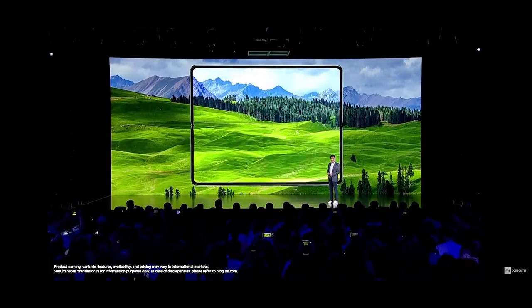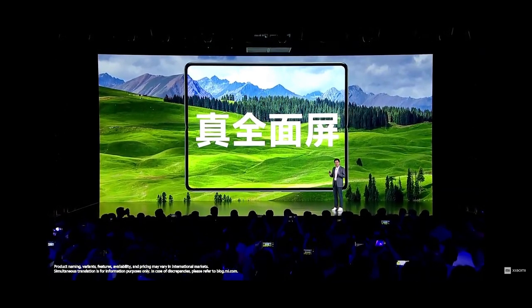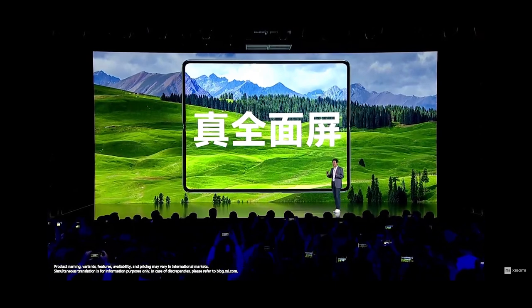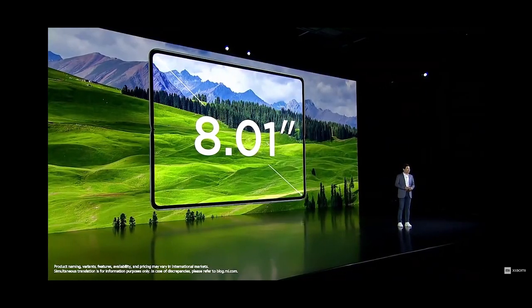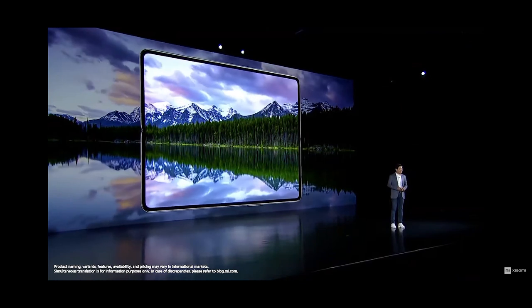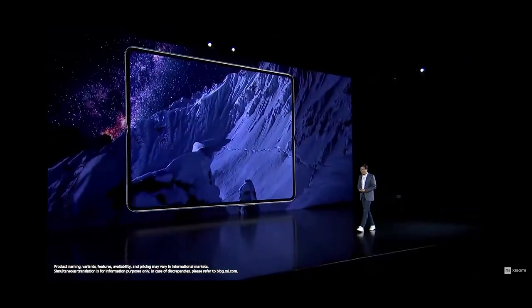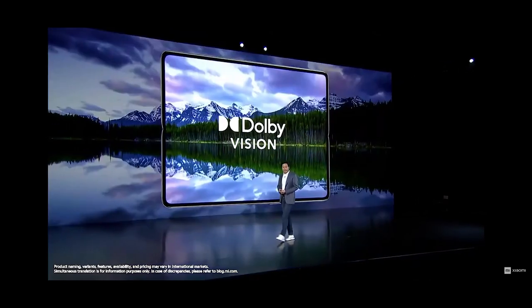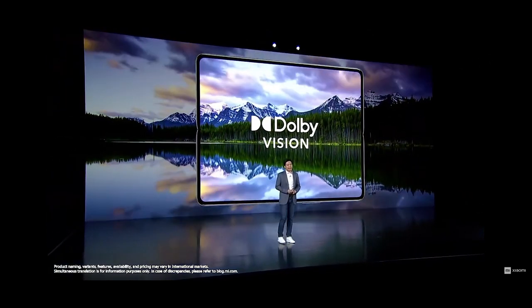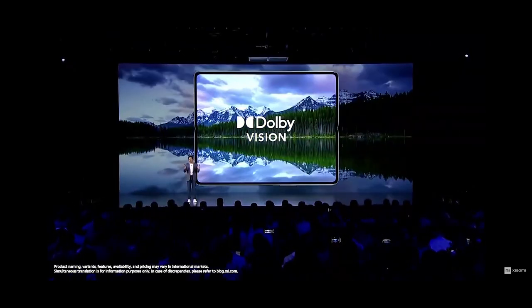A display like this, when you wake it up, that very moment is magnificent and stunning. This is a true full display, without any cutout or dot on it. And this display is 8.01 inch, very large, so very good viewing experience when you watch the video. For Mi Mix Fold, we also support the Dolby Vision technology, and it feels even better when you play game with it.